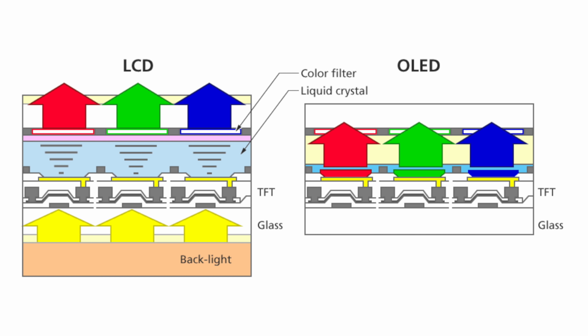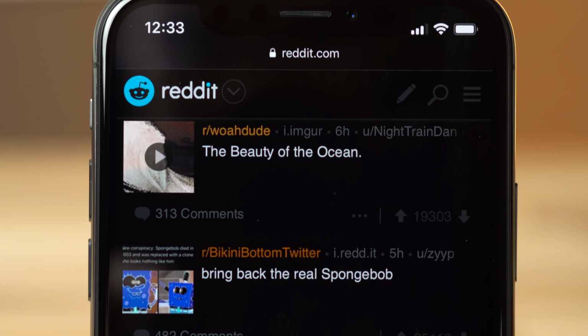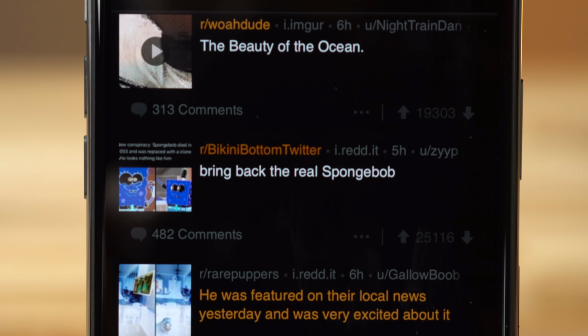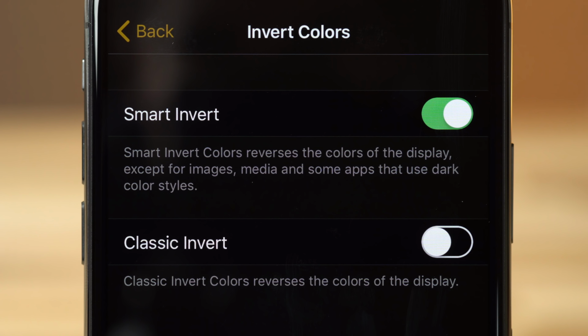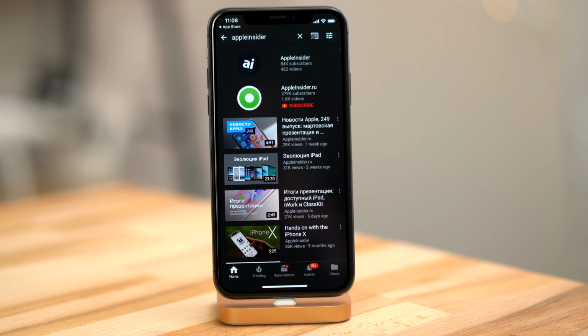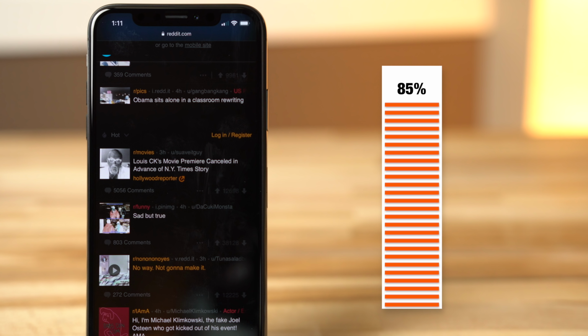With OLED technology, each pixel outputs its own light, meaning darker pixels require less power to drive than bright or white ones. That's why dark user interface modes on devices with OLED displays save on battery life. Last year, we tested iOS 11's new Smart Invert feature on the iPhone X, which is essentially a dark mode for iOS, and we saw incredible battery life savings. You can check it out by clicking the card above.